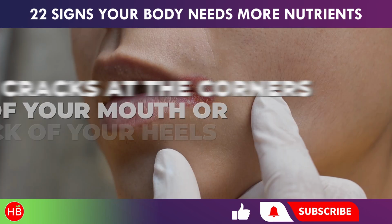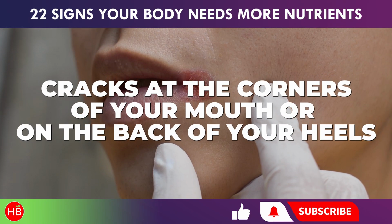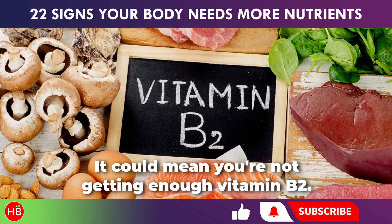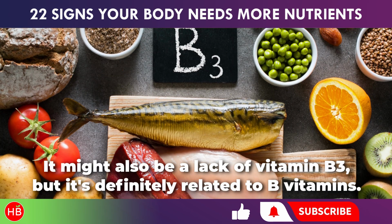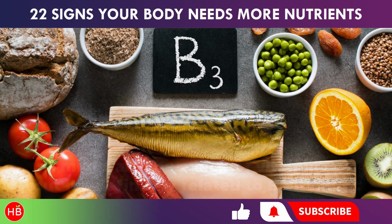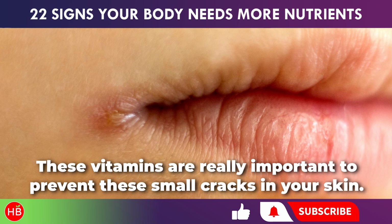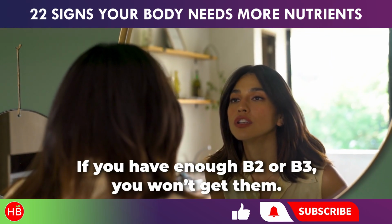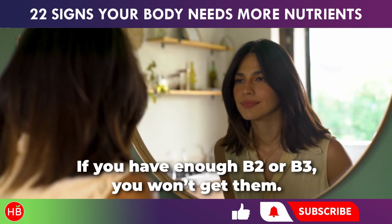Cracks at the corners of your mouth or on the back of your heels. It could mean you're not getting enough vitamin B2. It might also be a lack of vitamin B3, but it's definitely related to B vitamins. These vitamins are really important to prevent these small cracks in your skin. If you have enough B2 or B3, you won't get them.